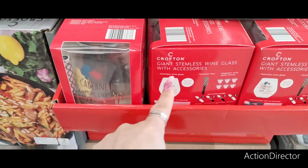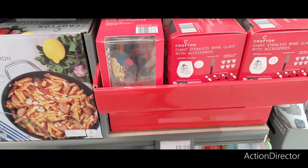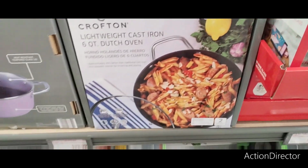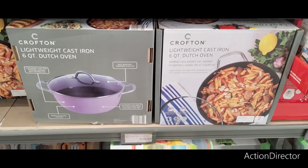All right, you also have the giant stemless wine glass with accessories. Super cute. You can decorate it yourself, and that's going to be $9.99 as well. They also have the lightweight cast iron 6-quart Dutch oven, $29.99. That's how it's going to look. Really, really nice, you guys.